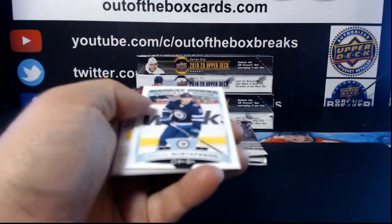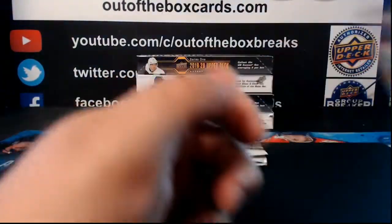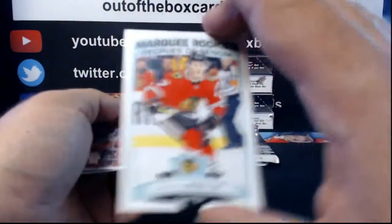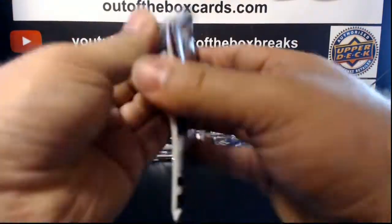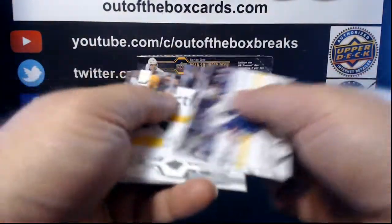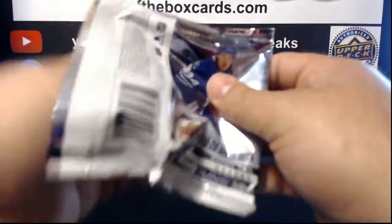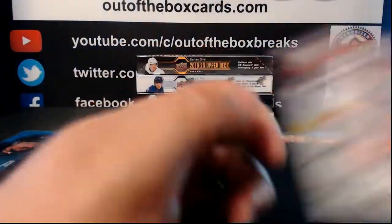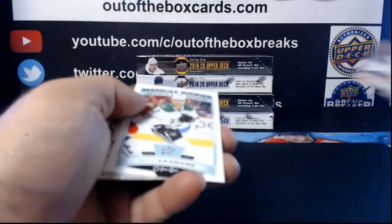Wow. David Gustafsson, marquee rookie for the Winnipeg Jets. Adam Boqvist, marquee rookie for Chicago. Connor Timmins, rookie portrait for Colorado. Kaapo Kähkönen, young gun for the Minnesota Wild. Nick Caamano, marquee rookie for Dallas.